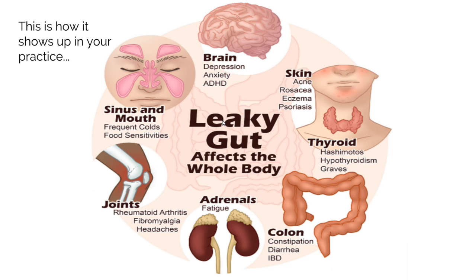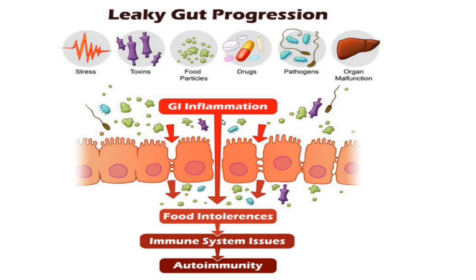We're seeing thyroid issues, Hashimoto's, hypothyroidism, Graves' disease. We're seeing a tremendous amount of colon issues, constipation, diarrhea, IBD. We're seeing chronic fatigue, adrenal fatigue, insomnia, rheumatoid arthritis, fibromyalgia, headaches, all of these joint aches and pains, fevers and colds. This is how it's showing up. And where does it start? It starts in our gut.